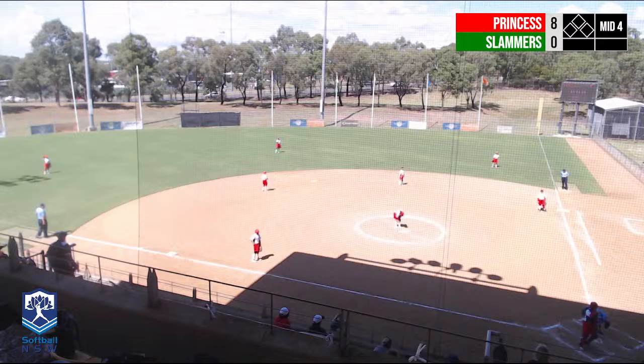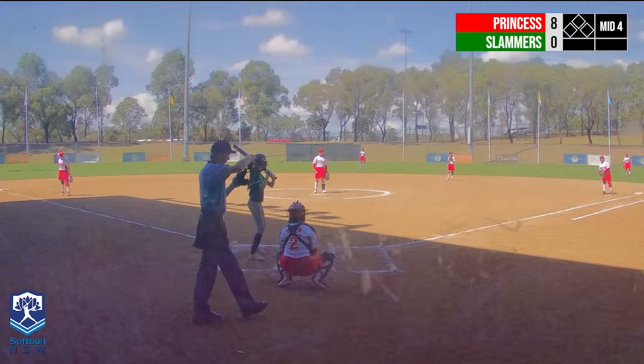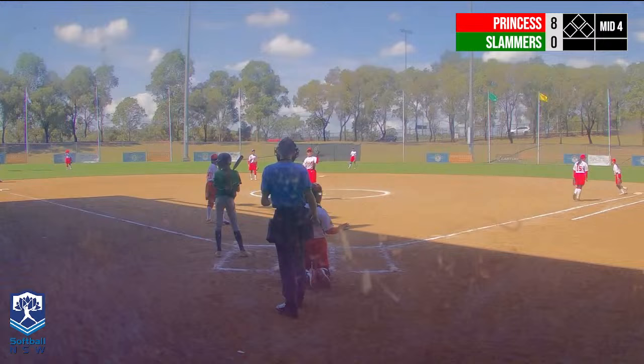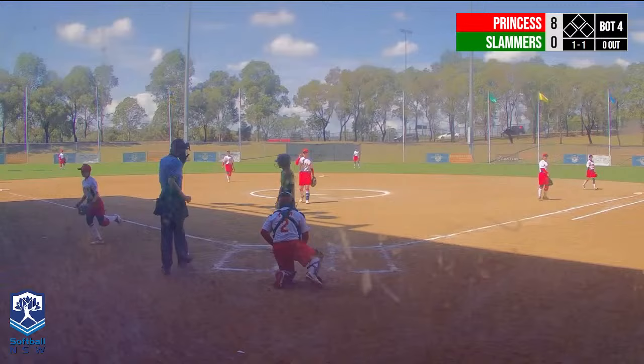So one good piece will help. Top of the lineup here for the Slammers, number 6, Ashley Fryer. So Fryer leads us off here. Bottom of the fourth. The catcher looking back at the umpire. Yeah, the umpire's called ball, but I definitely saw a little nibble at it with the bat. Another attempted bunt. Foul ball this time.